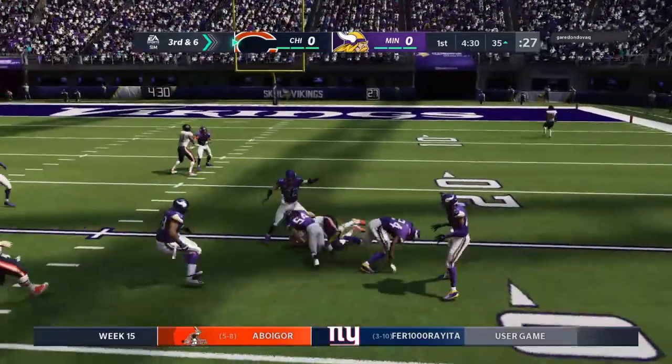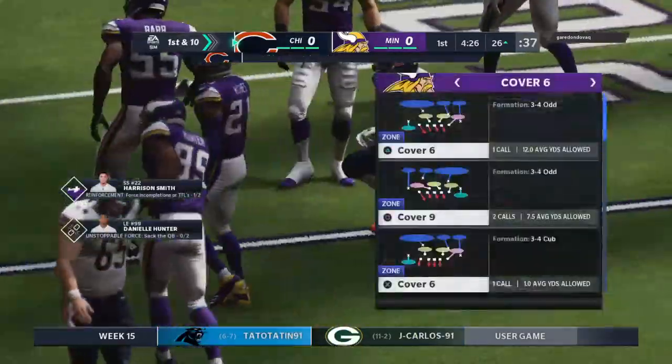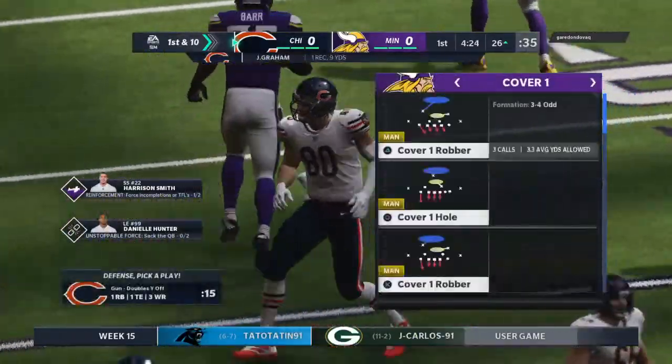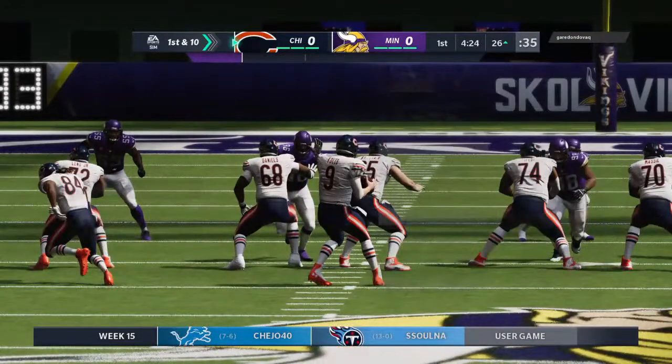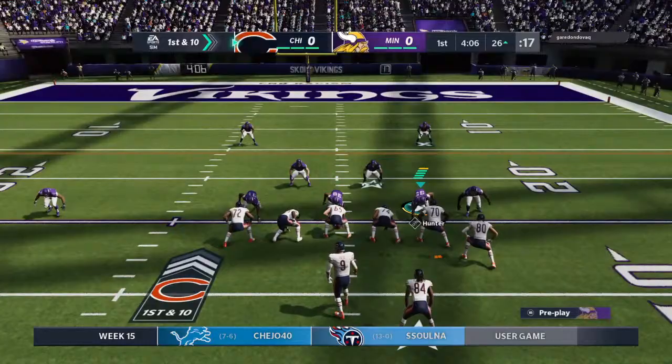And able to find Graham, complete. And he will have the Bears first down as they're able to get the third down conversion. A gain of 9. It's a 9-yard gain, and it'll keep the drive moving. Clock rolling as we hit the midway point of this first quarter.